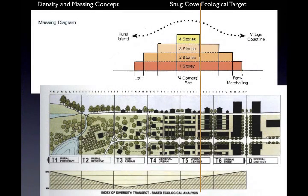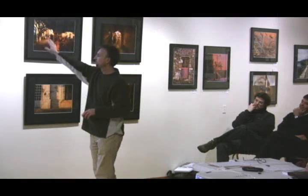Building height. This diagram at the bottom I've shown before. This is a diagram from Andres Duany, who is supposedly a famous planner. I don't actually have a lot of time for him, but he's said a lot of great things. This thing is very interesting. Basically, this diagram walks you from rural to very urban, and it says, if we're looking at this from an ecological point of view, how does that relate?